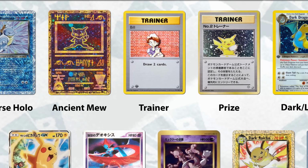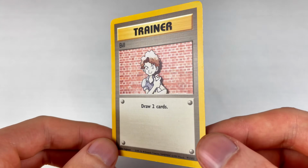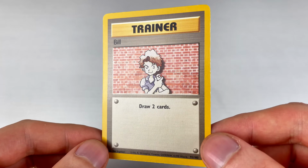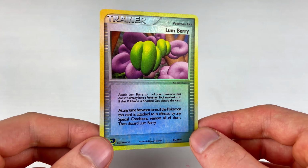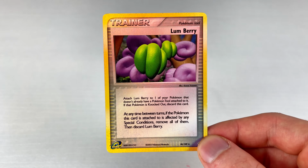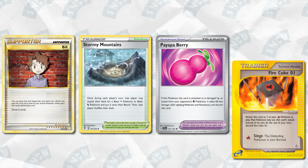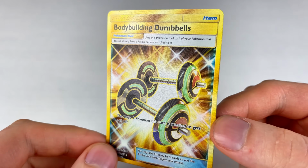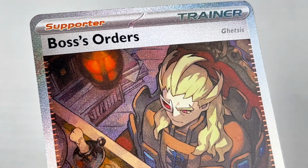A trainer card's primary purpose is to assist you in battle. This can be in the form of searching your deck for a specific card, healing damaged Pokemon, and more. These would later evolve and become much more robust, splitting up into different types of trainer cards, like Supporter, Stadium, Tools, and Technical Machines, to name a few, which all have specific use cases. Most of them are fairly basic and not very collectible, but there are a few exceptions.